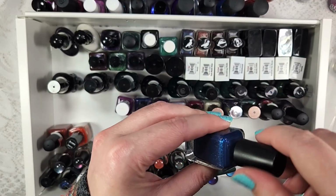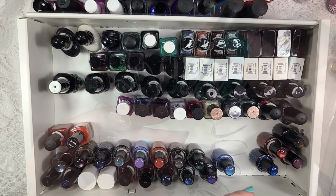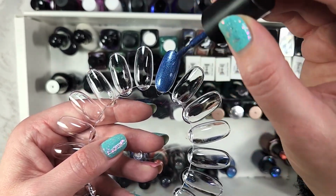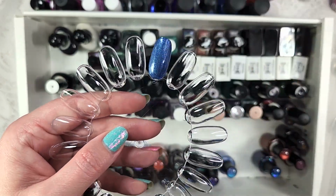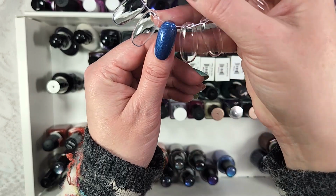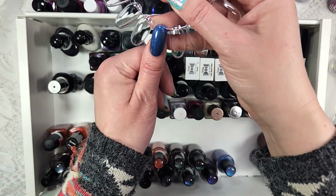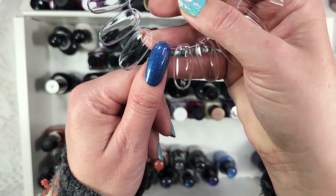This is the first one that I will say is not the most exciting, so I do want to see this one swatched. Oh wow, this is pretty opaque in one coat. Wow, yeah, that's actually very impressive. So there it is in just one coat. I mean, again, it is very impressive. I just still am hesitating on the color.